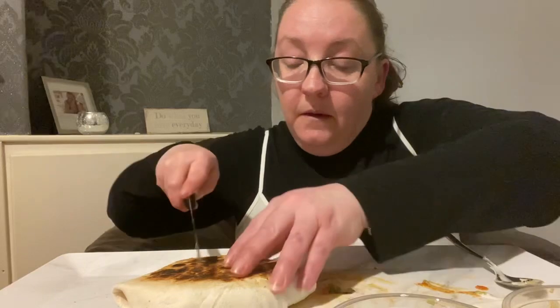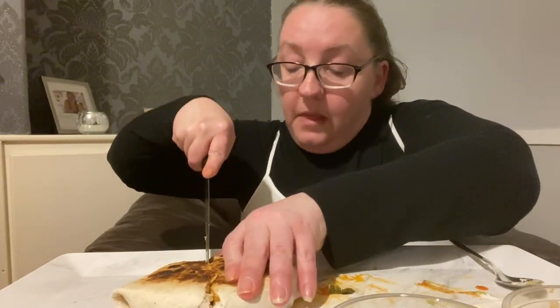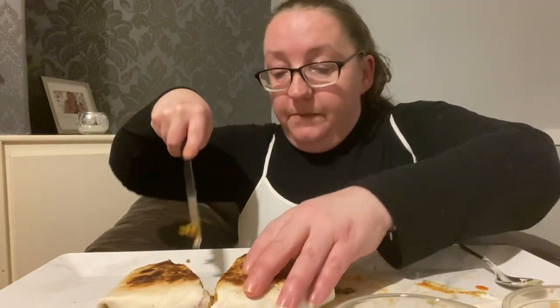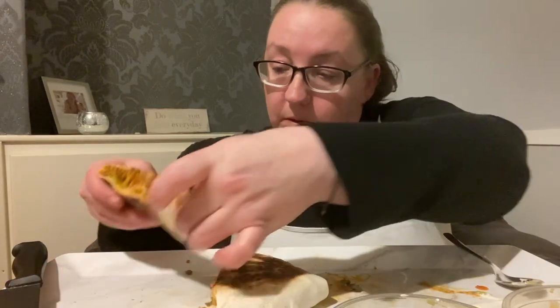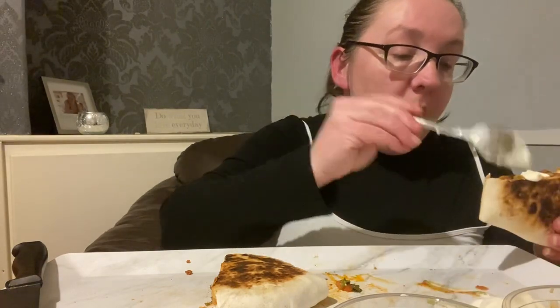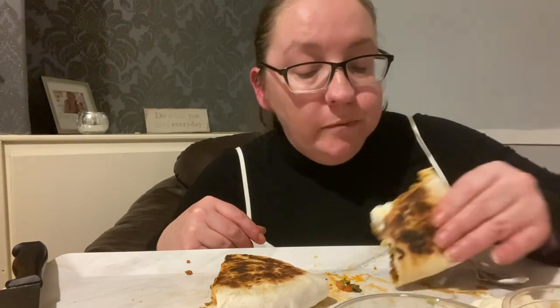This last one, guys, it was a bit of a disaster. That isn't the reason why I didn't finish it off. It's because, honestly, with the two would have been fine for us. But obviously, I had the half of one of this one. If I wasn't so full, I would have continued on eating it. I'm just saying. But I have burnt it a bit on the other side. You didn't see that side. But yeah, I definitely was full after that half.